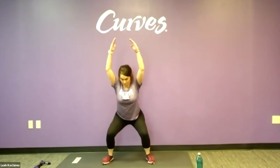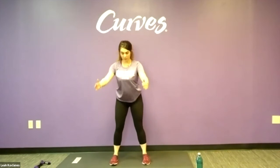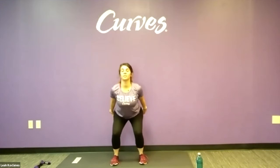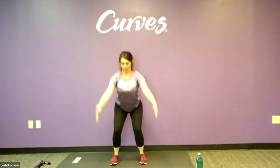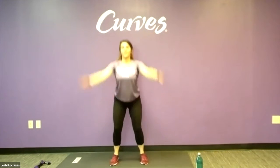Change stations now. Now we're going to do a ski jump, a very similar move, but this time our feet are going to be hip distance apart. We're going to lower into that squat and then rise up onto our tiptoes. So even though it says jump, we're not actually jumping. We're going to use our arms up overhead to add some momentum, and I want you to pretend like you're skiing downhill and taking off that jump.